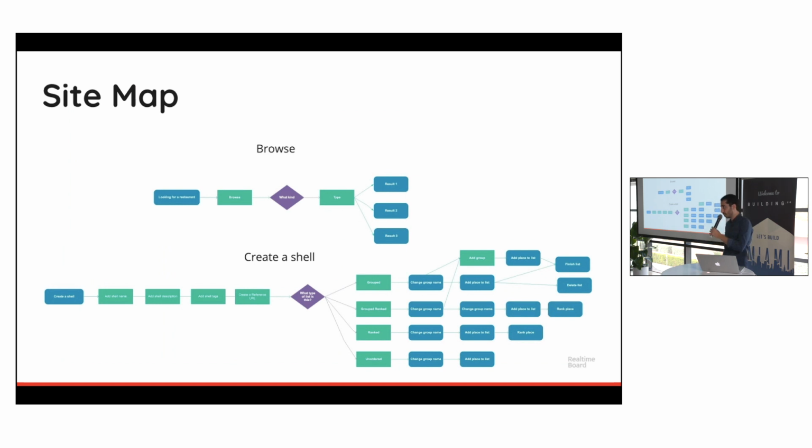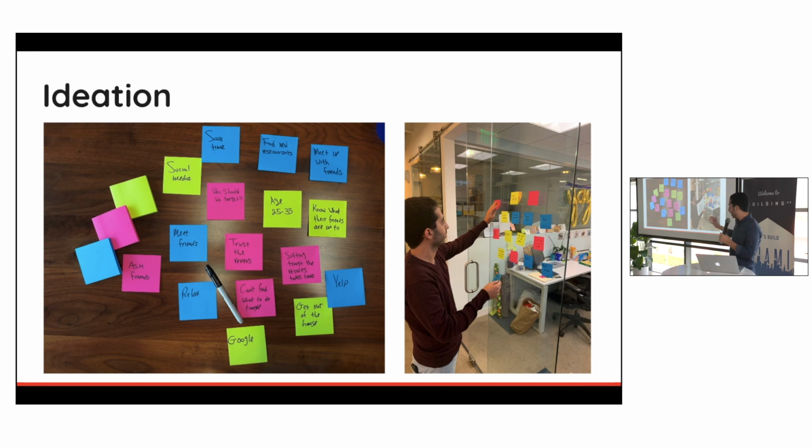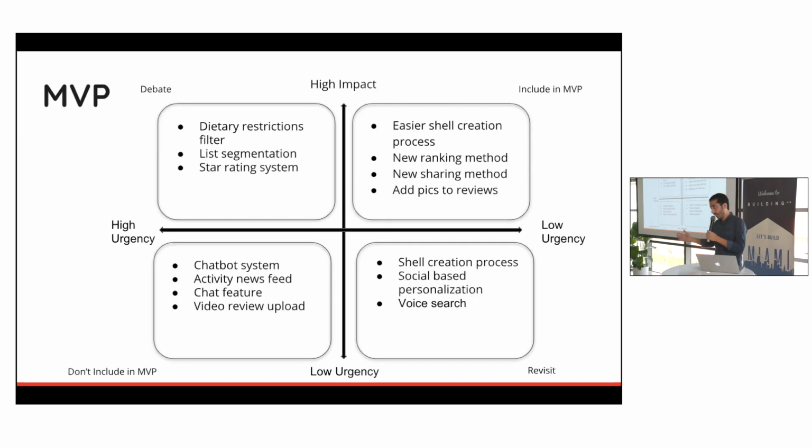This is the current Crabbr sitemap. Right now you can see the process is very cumbersome. It's very hard for people to navigate through the creation process. And then I moved on to the ideation. In the ideation process, I took all the insights and built my MVP, a minimum viable product. To summarize, I'm going to focus on an easier shell creation process, a new ranking method so people know what's the best, a new sharing method, and adding pics to reviews.